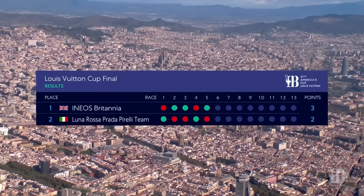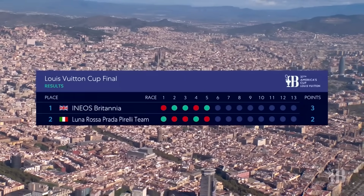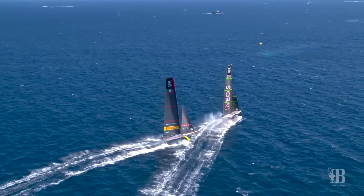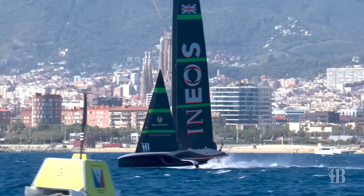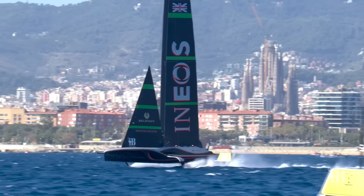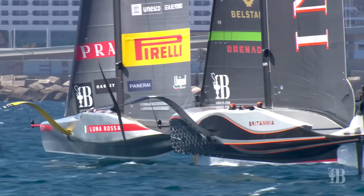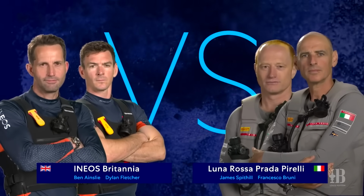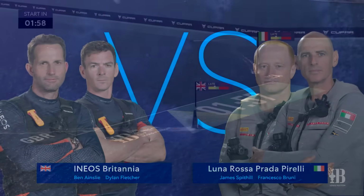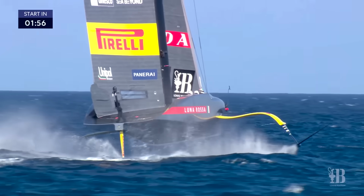This is edge of the seat sailing like we've never seen before. Can Ineos Britannia extend their lead, or will Luna Rossa Prada Pirelli claw one back and level the scores again? The British have taken a one-race lead. Can they go 2 up, or will we finish the day drawn? Let's go racing. Ineos Britannia have port entry. Luna Rossa Prada Pirelli is on starboard. All clear.